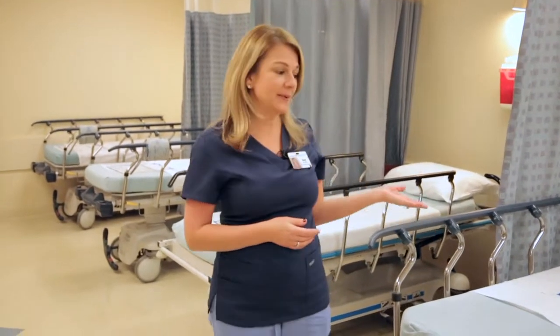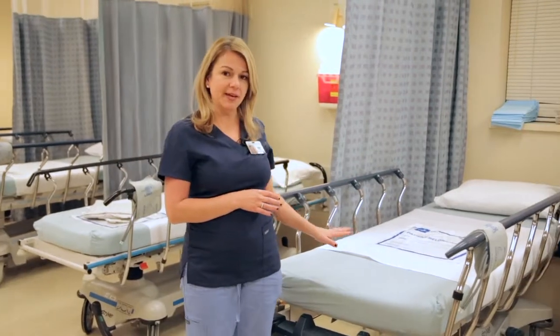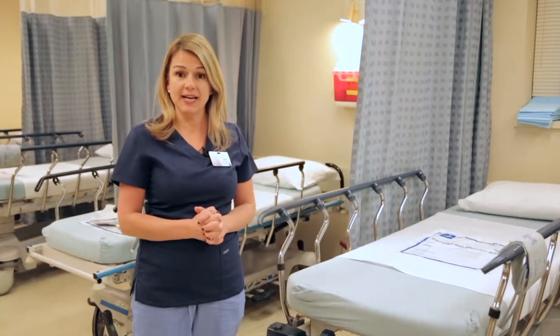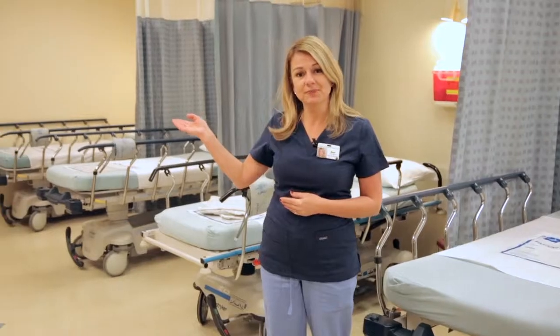Okay, so this is the admitting area. This is where we have the patient come in. They put a gown on, they put their belongings under the bed. We have them lie on the bed, and then we put a nice warm blanket on them, and we start their intravenous access. And then when they're done that, we go into the procedure room.